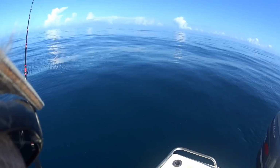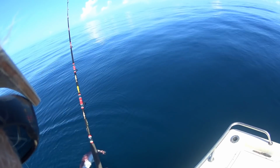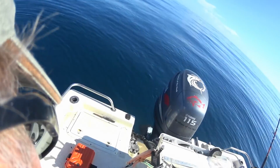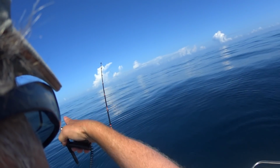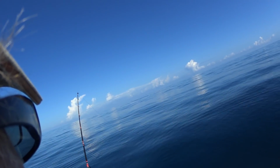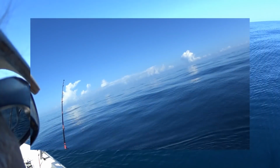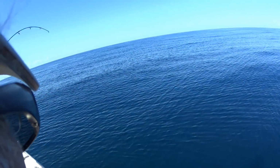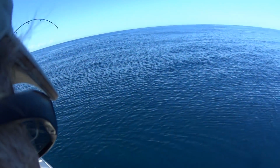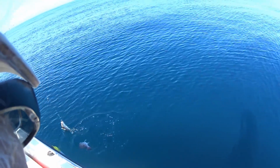Yep. They're everywhere. Cannot get away from them. Fin right there. Yeah, I saw that fin. If I have to grunt, it might not be a grunt. Come on, Big John. Might be shrinking. We haven't got a mangrove yet, and that's not a mangrove. That's a red snapper and a grunt.